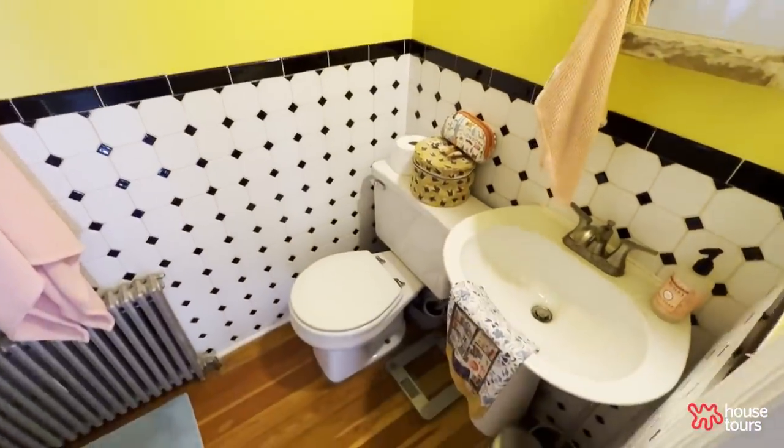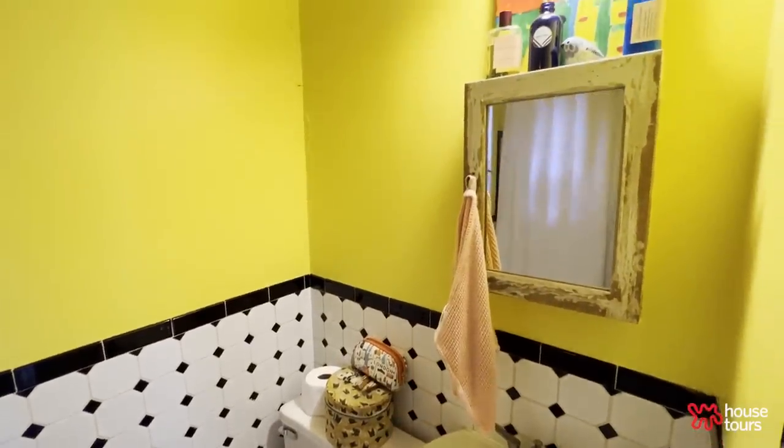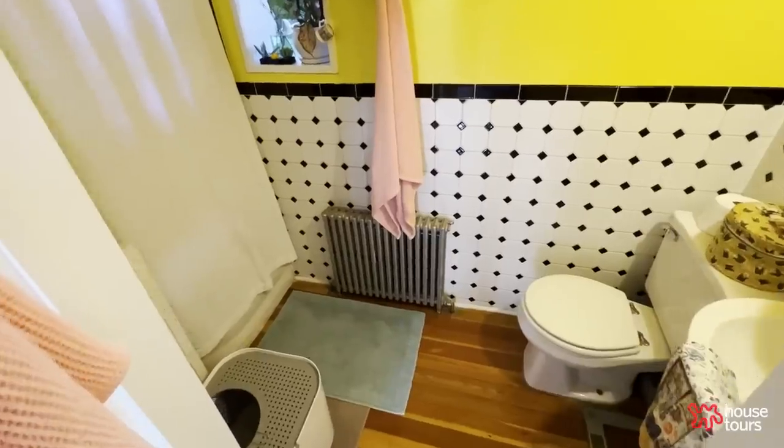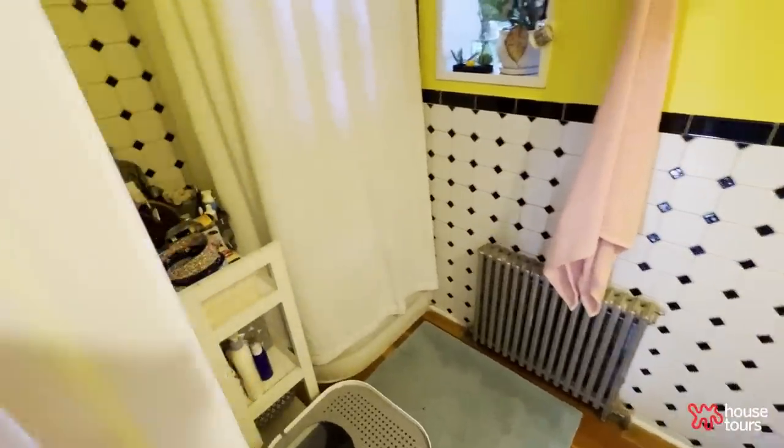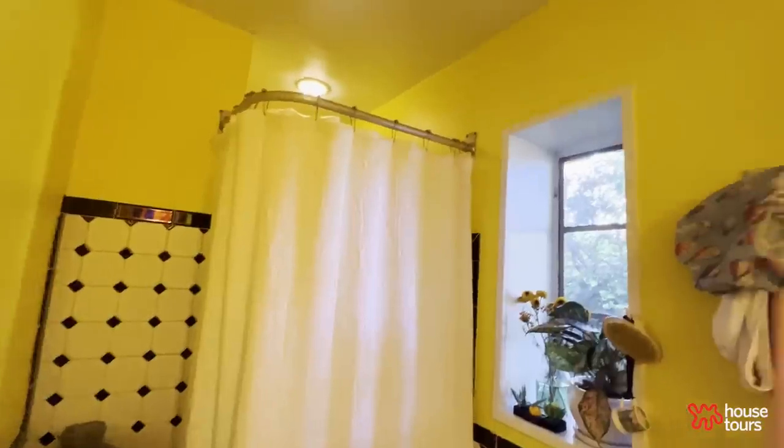The bathroom in my place is pretty great. It has a bathtub, which is awesome. I didn't expect that. There's also room in there for a shelf, so I can keep a lot of my items stored in there pretty nicely.